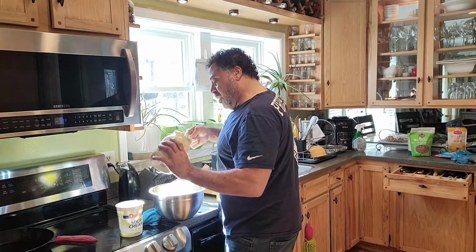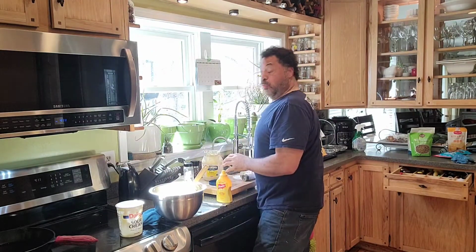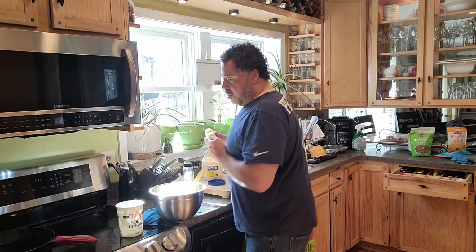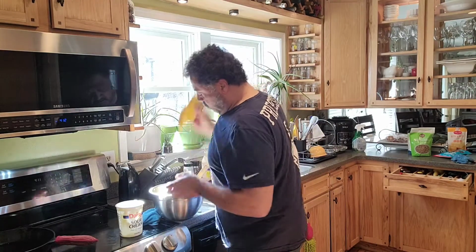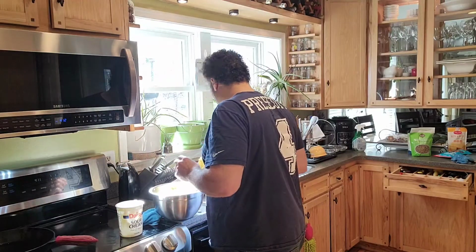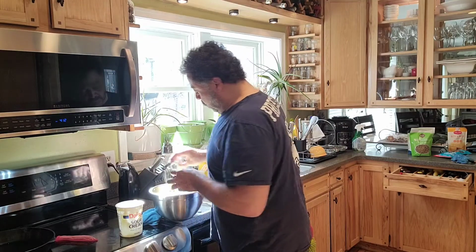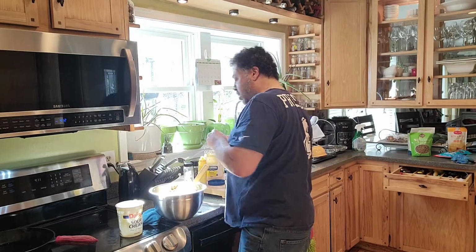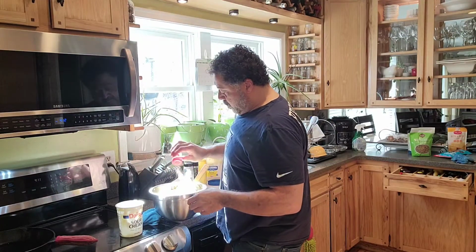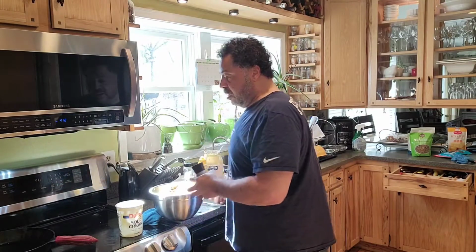Get some good mayonnaise in there. Boom. Oops. We're gonna get some mustard. And we're gonna put a little bit of dill. And celery salt. Now we may have to put a little bit more in there after we start mixing it. We'll see what the consistency looks like.